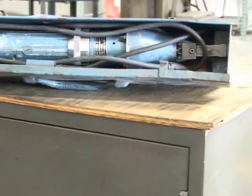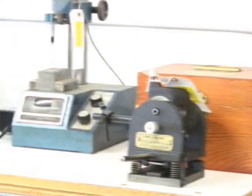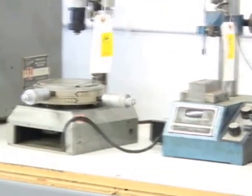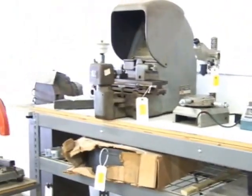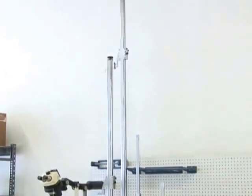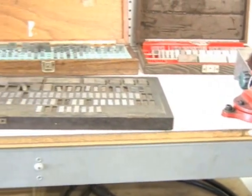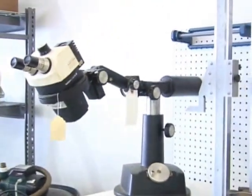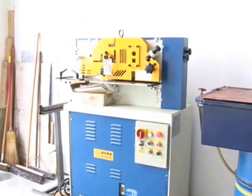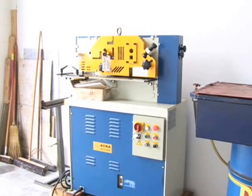There is a biax scraper, and in the other box we have a biax flaker, some height measuring gauges, and a comparator. There's some great Starrett height gauges. One of them is 6 feet tall. Inspection gauge blocks, Bosch and Lomb microscope. This is a new Acra ironworker that you're going to be able to get a fantastic deal on at the auction.